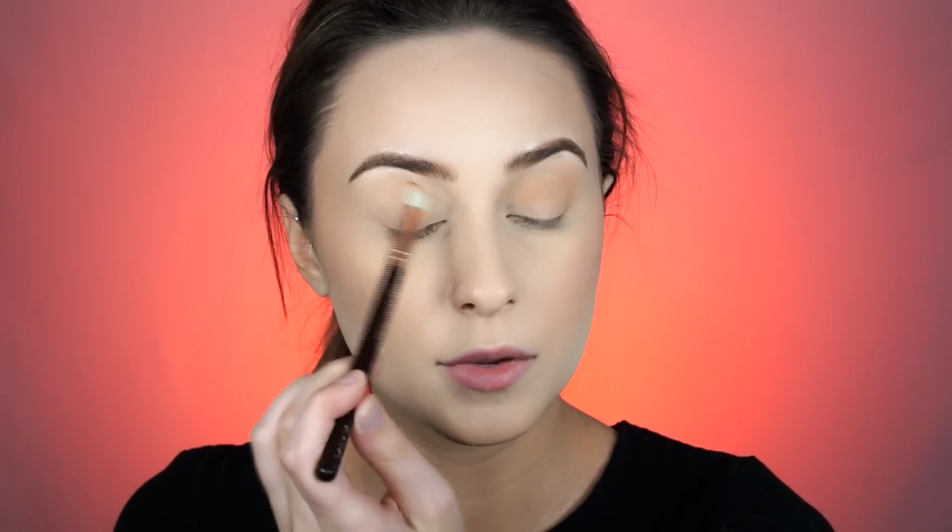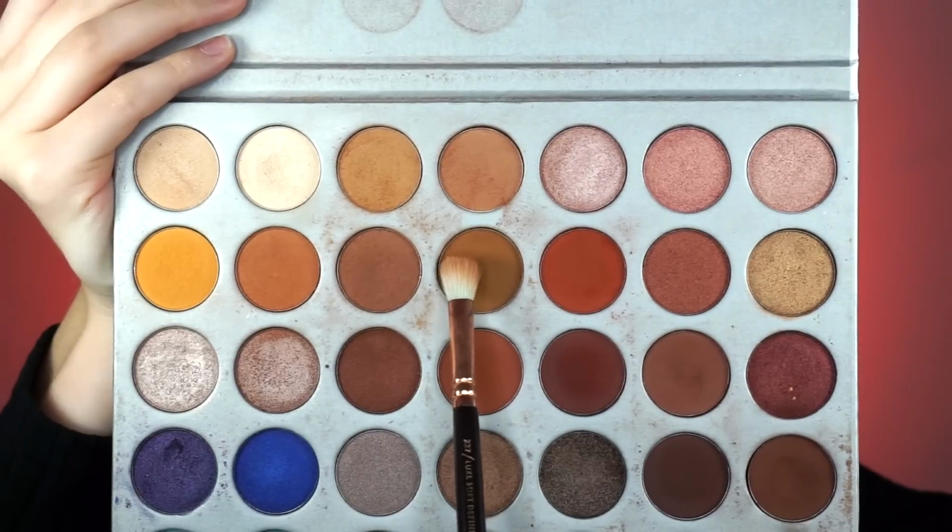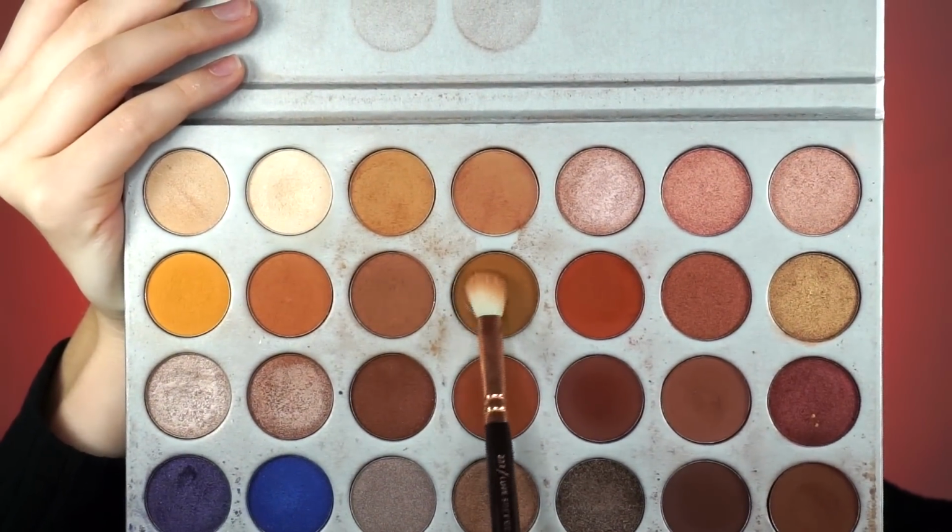The reason why I did my face makeup first and then my eyes is because this eye look is so easy that you're not gonna have any fallout, so I just went ahead and did my face first. But if I'm doing something really dramatic, you guys know that I like to do my eyes first just in case of fallout or anything like that.